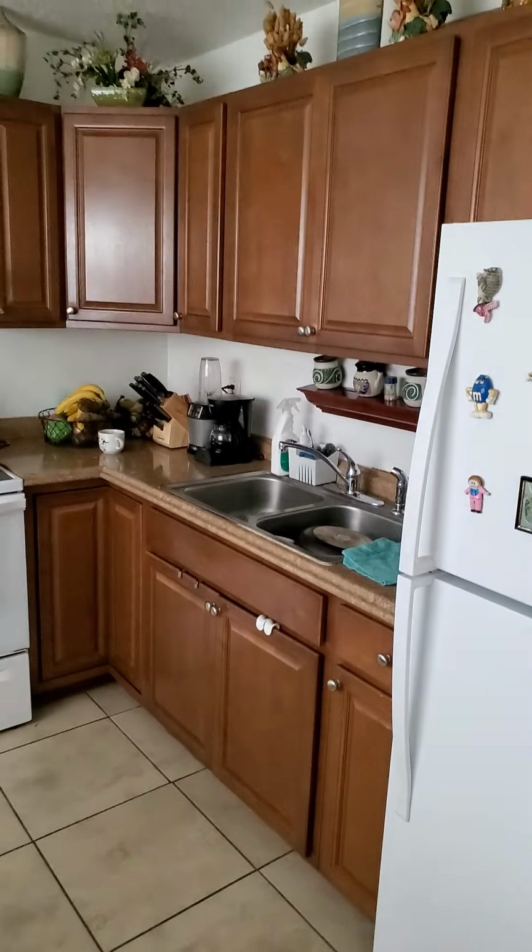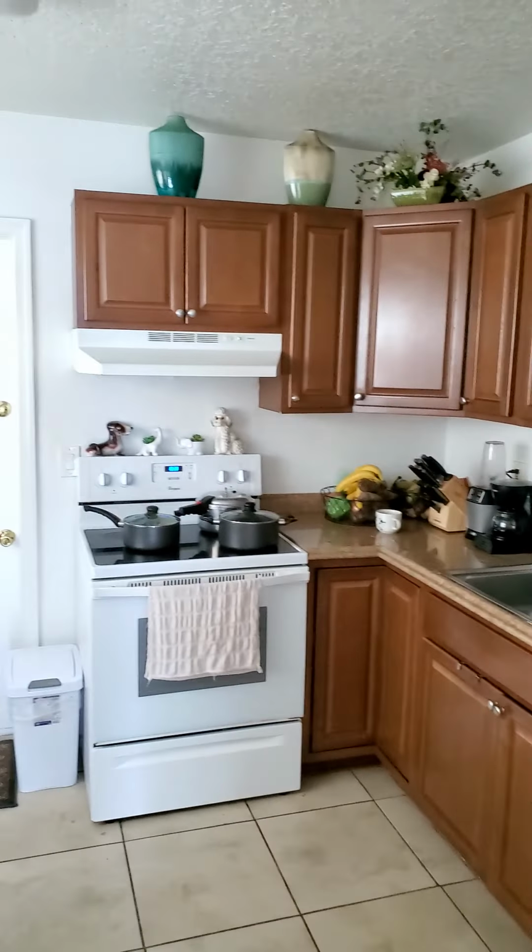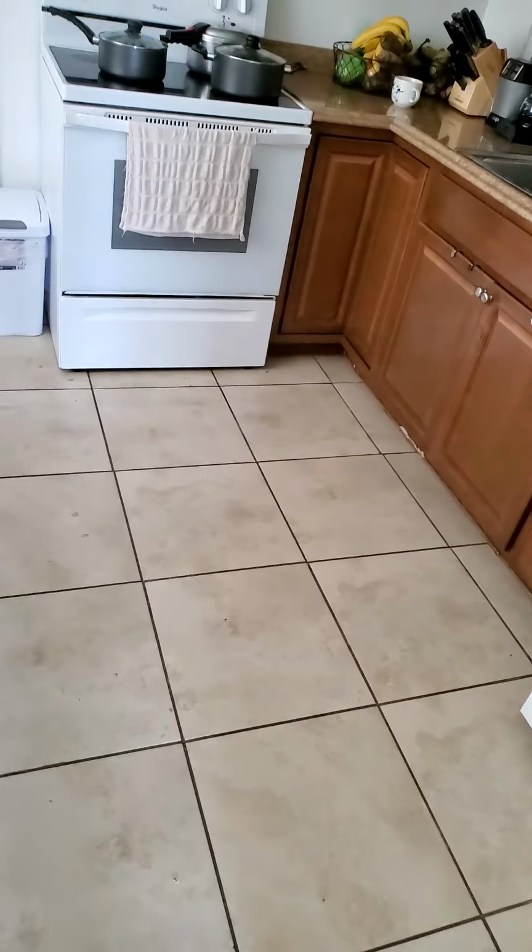Very nice. It's a lot nicer than I thought it was going to look. Look at this kitchen, too. Another one. Oh, my goodness. This is like a high-end rental. I mean, $1,200 a month for this? These people are stealing. And this fridge looks newer, too. Oh, yeah. John. Yes.